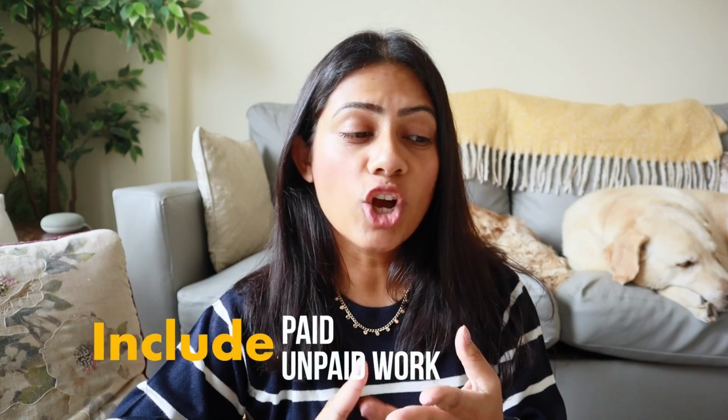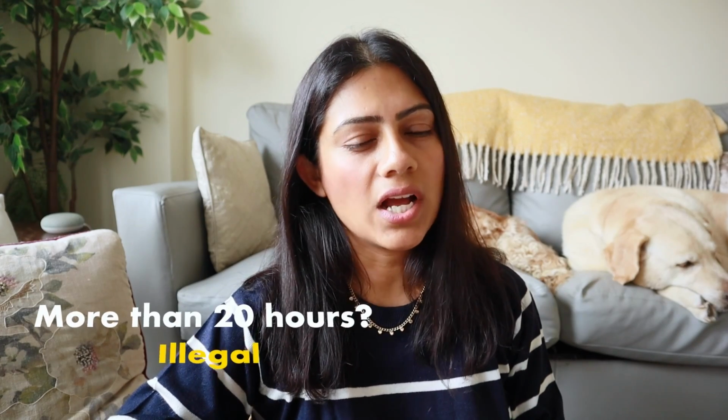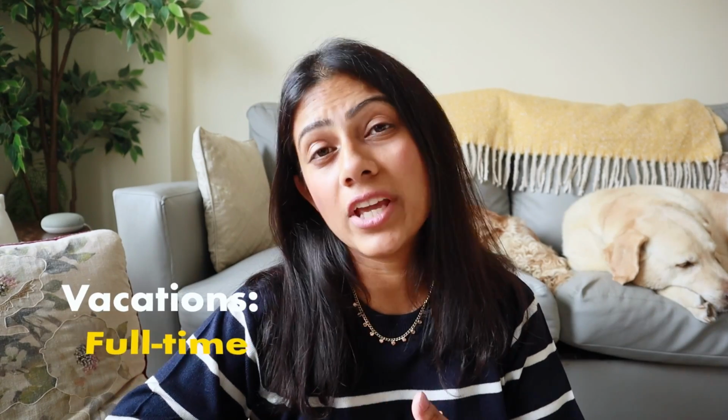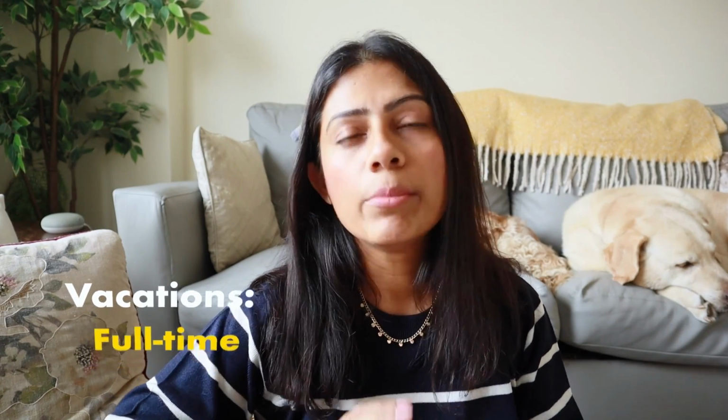That doesn't work. This also includes paid and unpaid jobs, so even if you're volunteering, the hours are still counted under your 20 hours. And if you work more than 20 hours in a week, you stand the chance of having your visa cancelled or revoked. So don't do that. However, during your vacations, you are allowed to work full-time, but of course it depends on the length of your course and all the finer details about your course. So it makes a lot of sense to check this with your university before you take up anything full-time during the holidays.